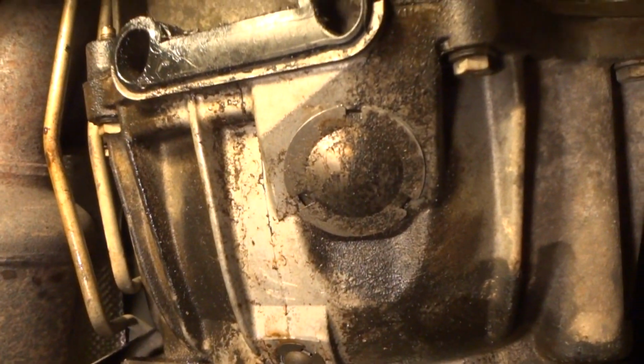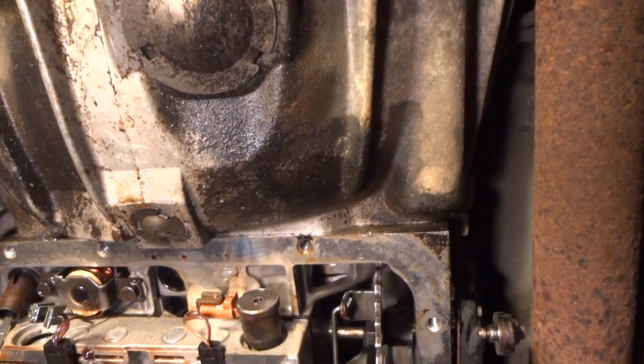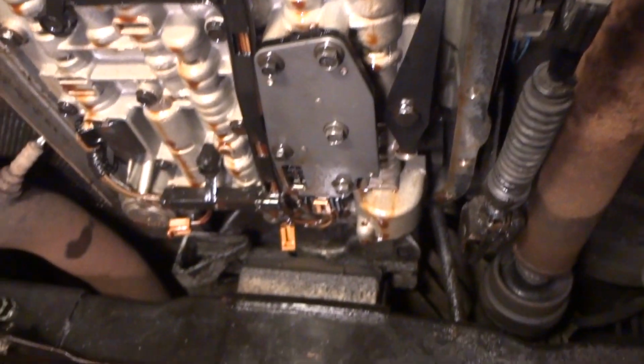Alright, so that's it. I'll see you guys back here when we get some parts, and we'll put these in, and hopefully my transmission will be working again. But like I said, the thing has only got 90-some thousand miles on it, and we'll talk more about it later once we get it running again, hopefully, and get them back together.